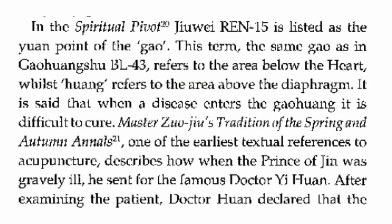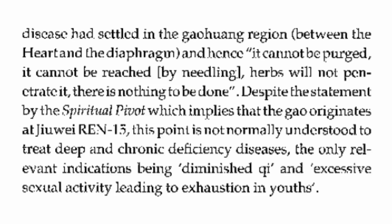Master Zuo's Chronicle of the Spring and Autumn Annals, one of the earliest textual references to acupuncture, describes how, when the Prince of Jin was gravely ill, he sent for the famous doctor Yi Huan. After examining the patient, Dr. Huan declared that the disease had settled in the gaohuang region between the heart and the diaphragm, and hence it cannot be purged. It cannot be reached by needling, herbs will not penetrate it, there is nothing to be done.